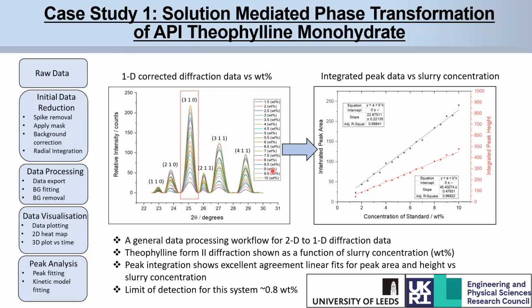And then extracting the diffraction patterns, integrating the peaks, and plotting those as a function of concentration. You can see we get a very nice linear correlation for our integrated peak areas, which is the black line, and the peak heights, which is our red line here. And for this system, our limit of detection, i.e. where we don't see any diffraction data, is around 0.8 weight percent. So below 0.8 weight percent, we can't see any diffraction above the background. That's our limit for this experiment in terms of the solids.